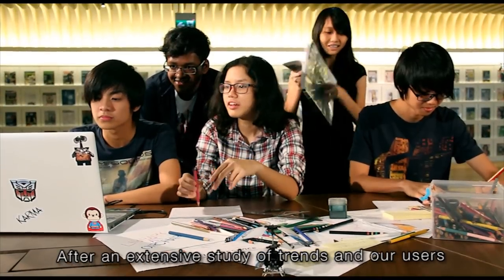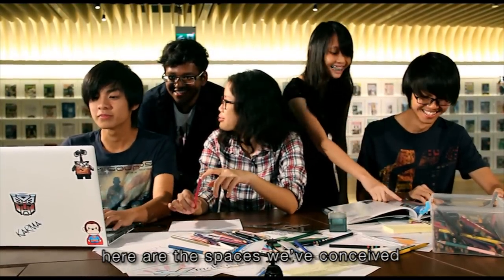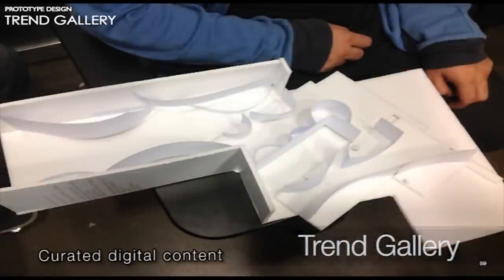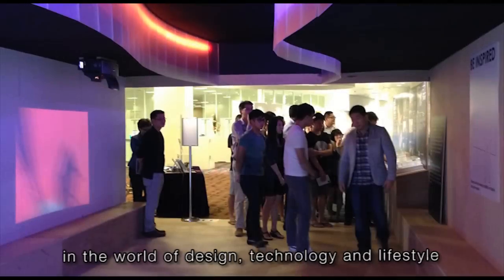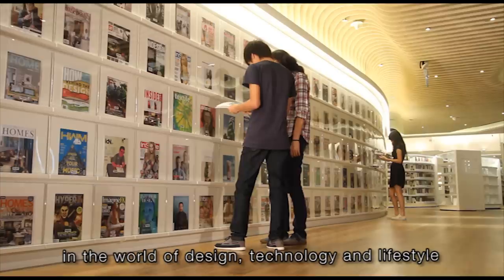After an extensive study of trends and our users, here are the spaces we've conceived. The Trend Gallery. Curated digital content to keep the curious clued into what's hot, what's niche, and what's emerging in the world of design, technology, and lifestyle.